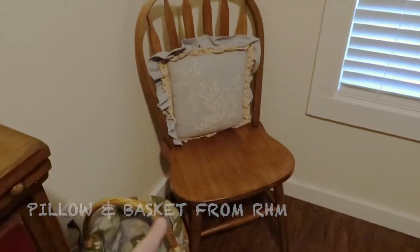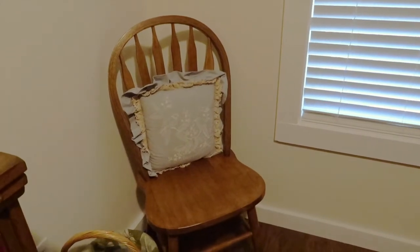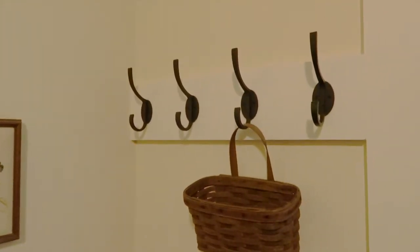That chair came with my desk that I bought. I actually paid a good bit for that desk. I think I paid about $100 for my desk with the chair. So, my little, small desk. But I liked it. It worked perfect for what I needed.